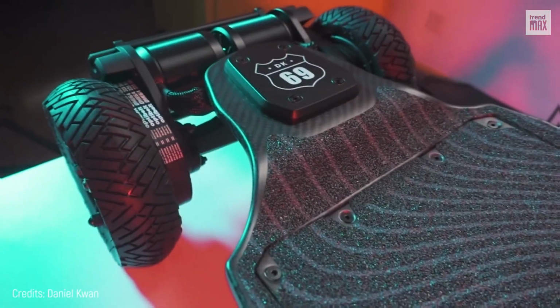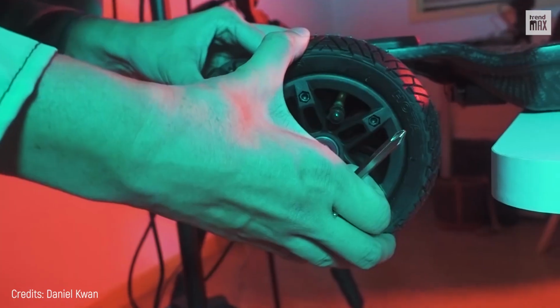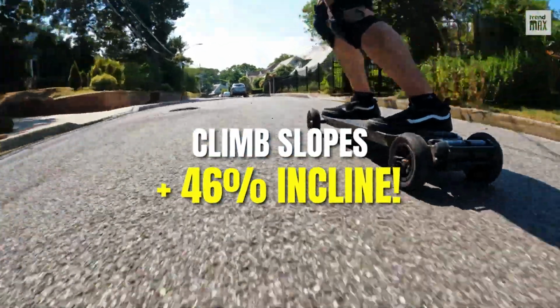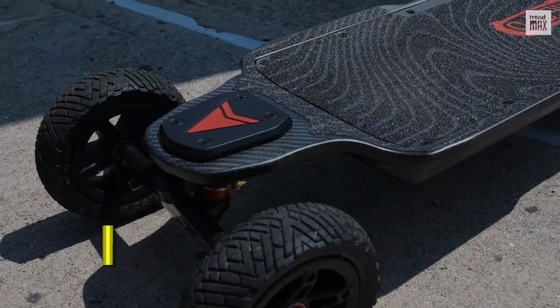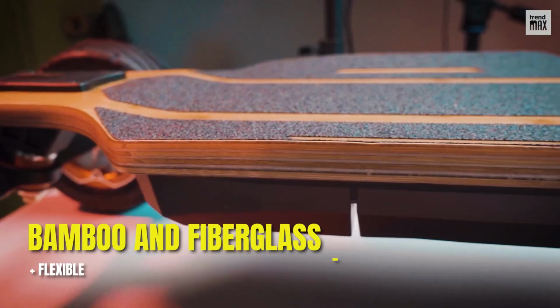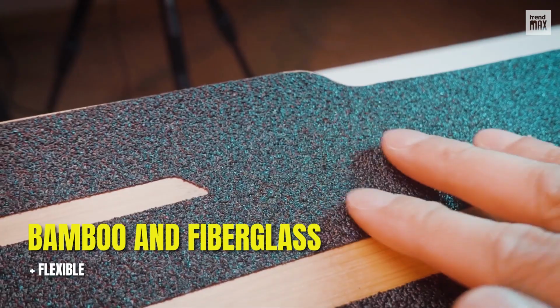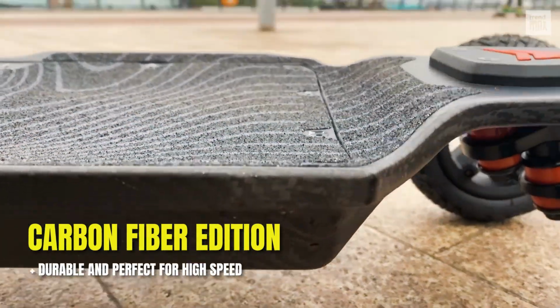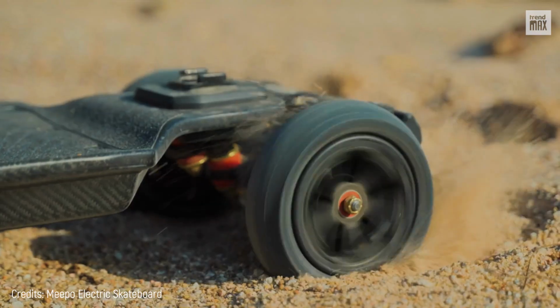But the coolest thing about the Meepo Hurricane is that it's ready for all terrain and can even climb slopes up to 46% incline. Additionally, you have two options for its board materials, with the bamboo and fiberglass version being more flexible and the carbon fiber edition being more durable and perfect for high speed. If you ask me, I love them both.